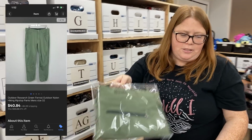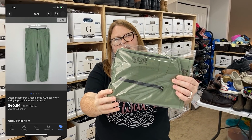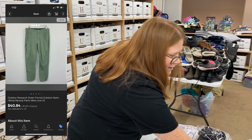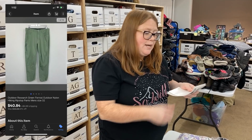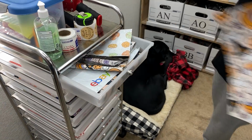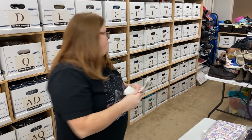All right, and then one of my listings I just put up yesterday. These are the brand Outdoor Research. It's a great brand to look out for. It's like an outdoorsy brand. These are like hiking pants, just really stretch comfort pants. I have $6.99 into them. They sold for $40.84 plus shipping. It's a really great sale and really fast. Send those out in a Halloween mailer. And then box BR.